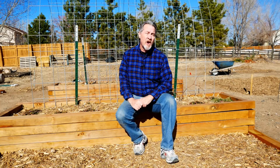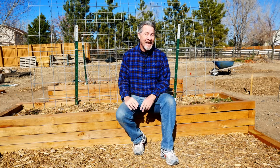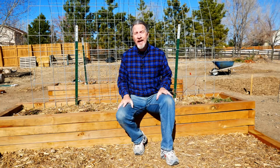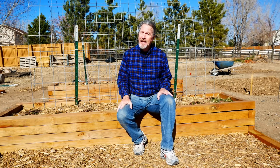The third common gardening mistake is choosing the wrong size garden. And usually it means trying to garden with too big of a garden in the beginning. It takes a lot of work. It looks easy. Put a few seeds in the ground, a few plants in the ground, and then reap the harvest at the end of the season. But there's a lot to it along the way.